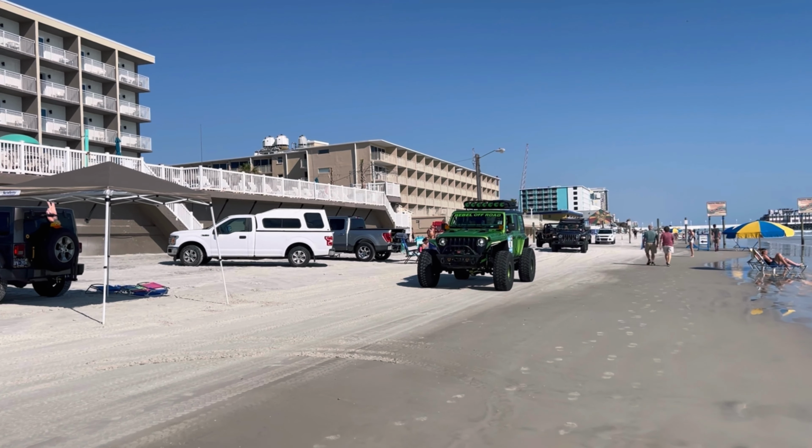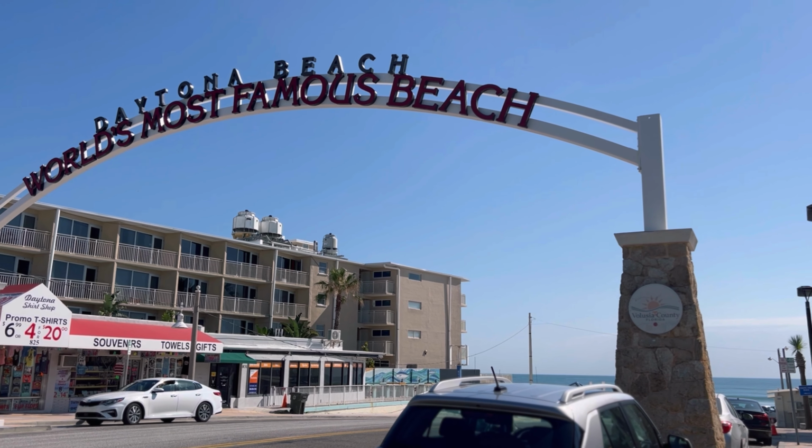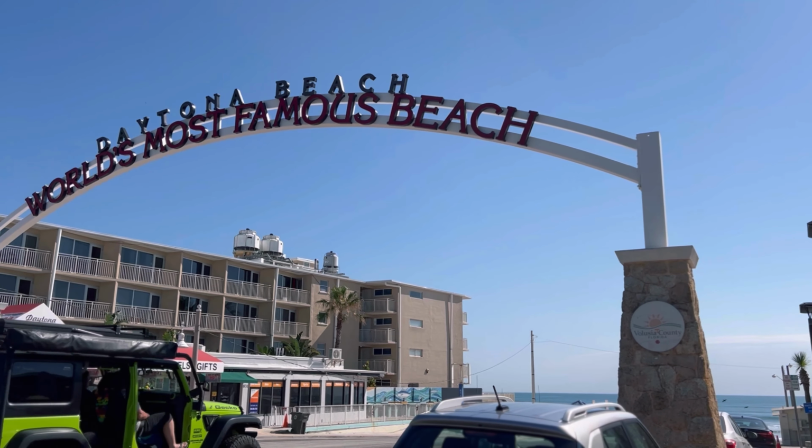And as I was walking along the beach, I had to stop by the world's most famous beach sign here in Daytona. This arch here is kind of like the main entrance into Daytona. Fun fact, last time I was here, this arch was in repair, it wasn't here. And here's a view from the other side of the arch, right off of A1A Beachfront Avenue. That's pretty much the main entrance to get in here. Again, $20 to get in.